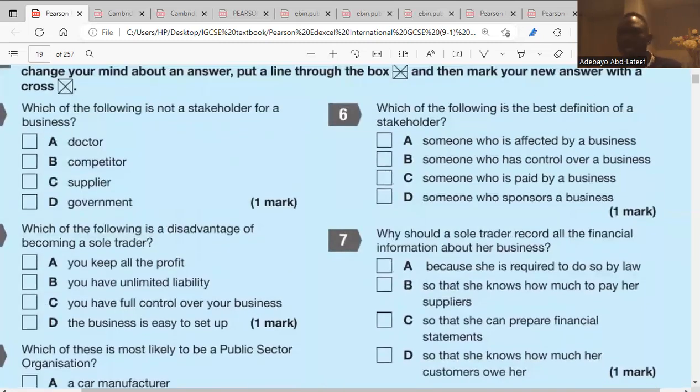Which of the following is the best definition of a stakeholder?